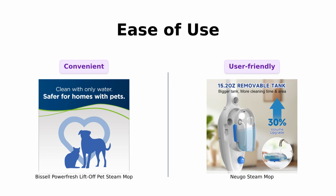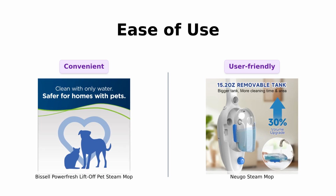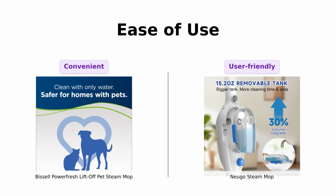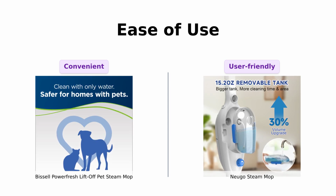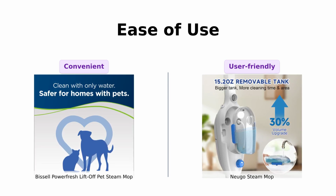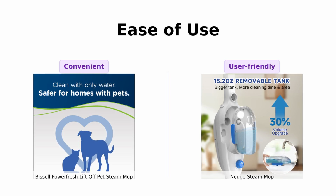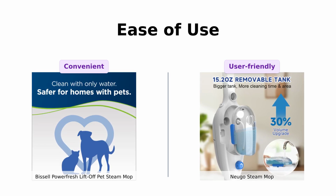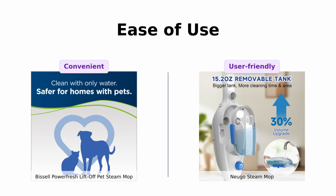Let's not forget about ease of use. The Bissell comes with a 25-foot power cord, which is perfect for those who like to do some serious mopping without the constant unplugging dance. But wait, Neugo's got a 23-foot cord with an adjustable height feature. That's right, folks, you can mop without bending down. Reviewers of both mops have mentioned that they are easy to assemble and maneuver, with the Neugo being particularly noted for its lightweight design and quick heating capabilities, making it a favorite for daily use.